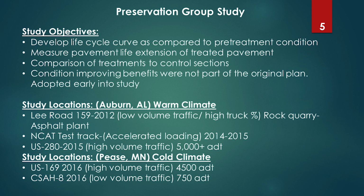We also did some on the NCAT accelerated test track in 2014 and 2015. And from that, Dr. Vargas, which is gracing us with her presence back there, wrote an article in their end of the cycle report on proactive preservation. If you have not seen that report, you really need to read that, and it tells you all the advantages of starting your preservation treatments earlier.